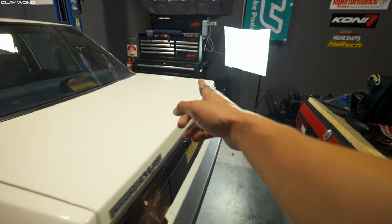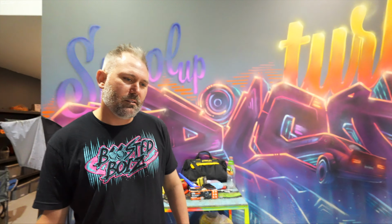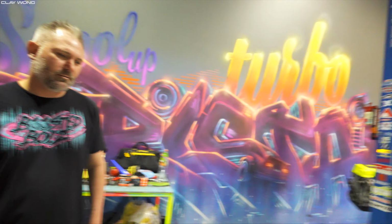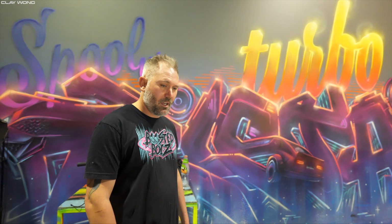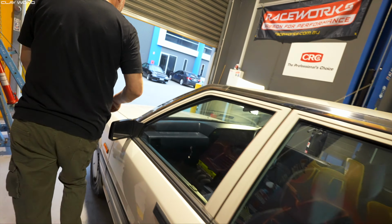Has this got windy windows? Yeah, it does. This is the base spec GX, so as cheap as it gets, but it's better for us. It's got no LSD, no electronic windows. It's much lighter. What do you reckon? We'll open the bonnet and have a look under the hood, check it out.